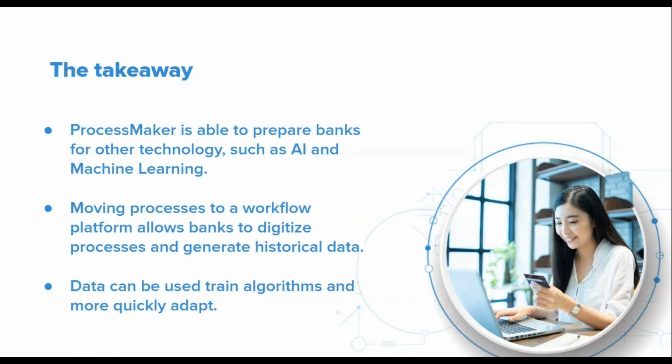The first key takeaway that we have is that ProcessMaker is able to prepare banks for other technology because of its ability to easily integrate with third-party platforms that offer technologies such as AI and machine learning, making it a much more robust platform to be able to interact with other systems to increase security.